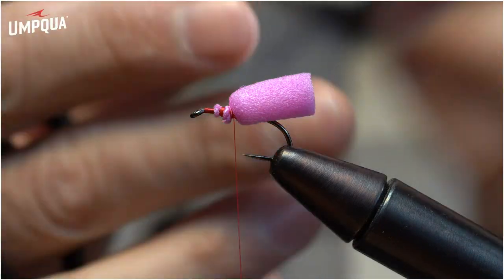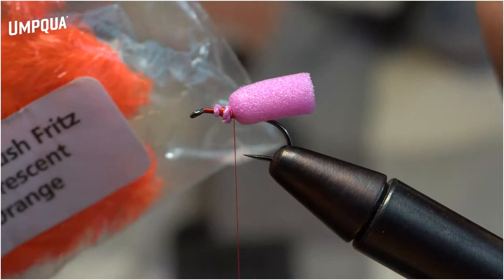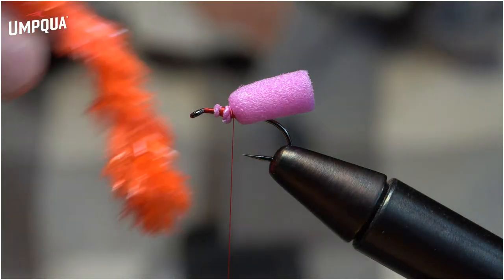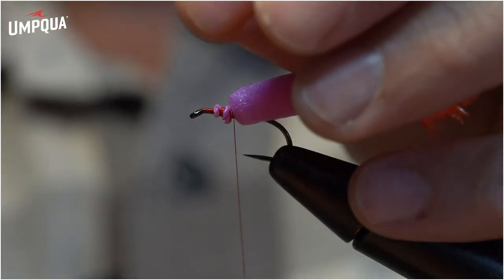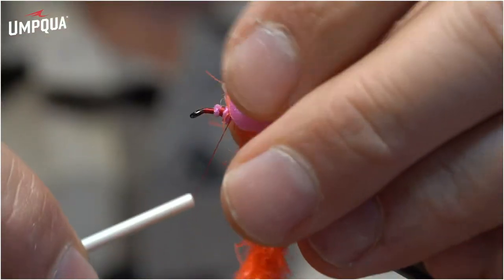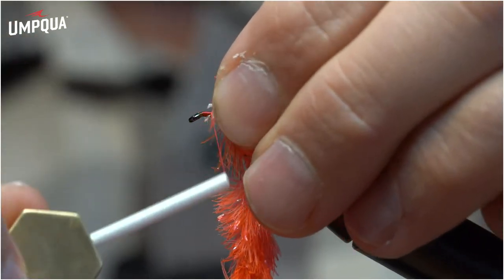And then we're going to grab some fritz, right? And so this is orange fritz. Contrasting colors are great. You could do chartreuse. You could do coral color. You could change up your color fritz. This is kind of like a standby color fritz, and I'm just going to strip a little bit of this off and expose the core for a nice tie down point. Let's get all that wrapped in.